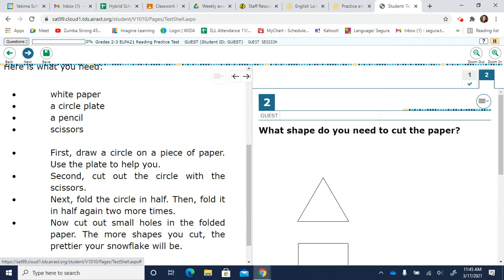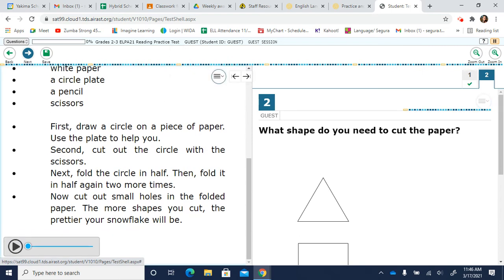And it says first draw a circle on a piece of paper. Use a plate to help you. Second, cut the circle out with the scissors. Next, fold the circle in half, then fold it in half again two more times. Oh, and this is the same thing.